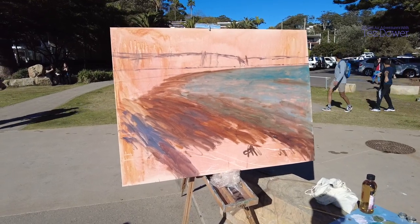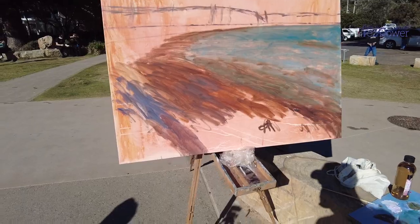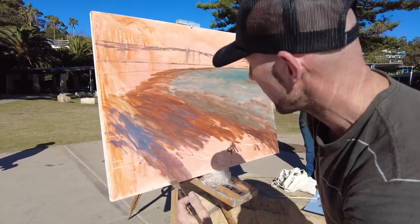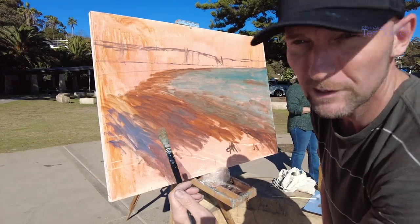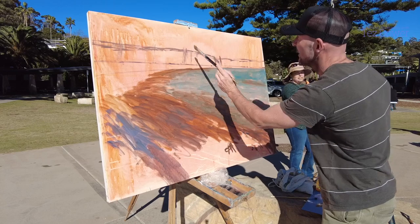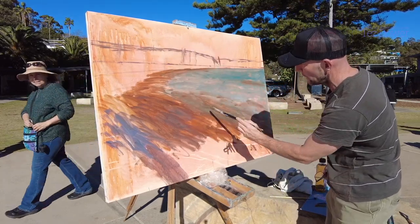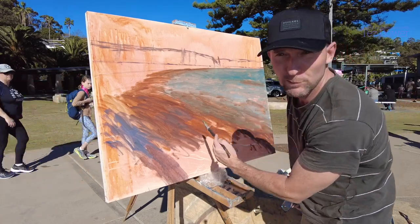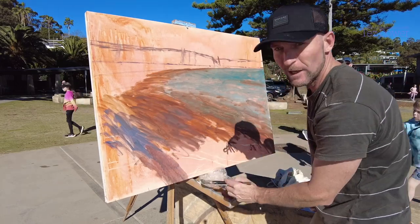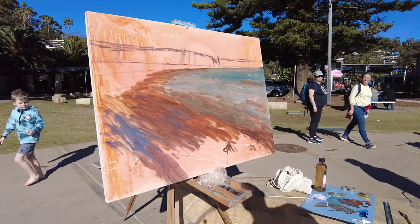Okay, so as you can see here, folks, what I'm doing now is getting the blocking in place. I'm just getting the wash, getting the colors of the blocking in place. You can see I've got a mountain headland there, sky there, and then it's going to be all the shimmer coming down here. There's going to be a broken wave. Hopefully the waves will pick up a bit, and the wet sand and dry sand up here. So that's pretty much it, I'm just blocking it in. Once I get going, I'll show you guys.